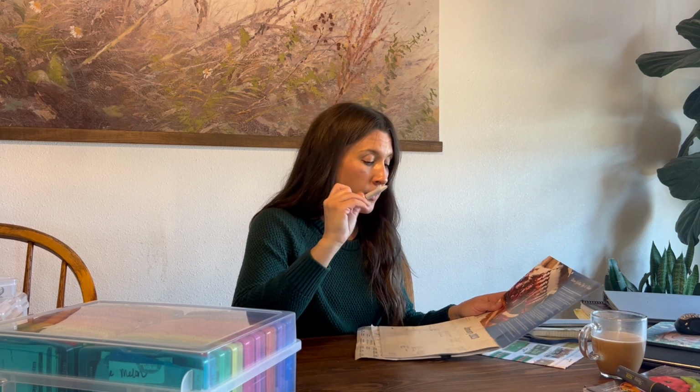Now that we're a little bit more organized, let me show you the next thing I do when I'm planning my spring garden. I will take just a simple wall calendar, and when I'm planning out my seeds, I will go in and make my notes straight into this wall calendar.